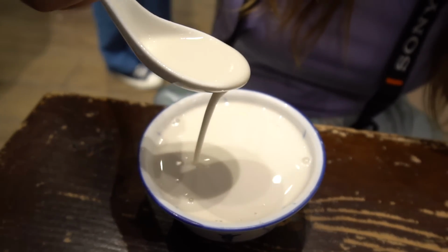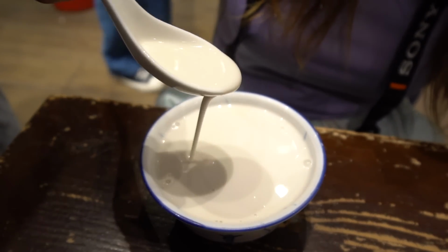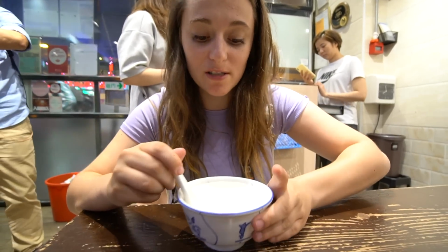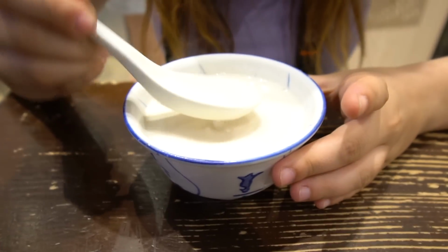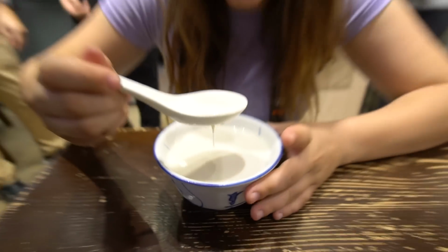So I've ordered myself something similar, but I don't have any sesame powder in mine. Mine is just the plain almond milk soup, and it's really white, it's really creamy, and it smells incredible. So I'm gonna give it a try.